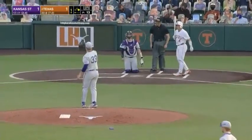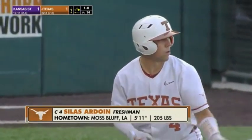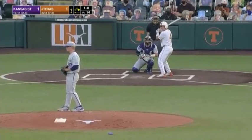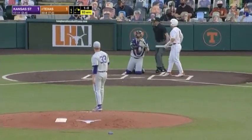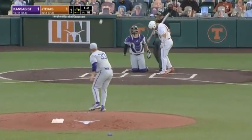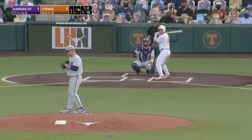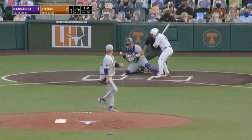Ardoin steps in, Silas. A lot of at bats, .270 average, to me, doesn't tell the whole story of Silas. He's been moved into this four position. He's done a really nice job. Set. Fastball, inner half. Yep. To lefties, he's a fastball slider pitcher. Downstairs.